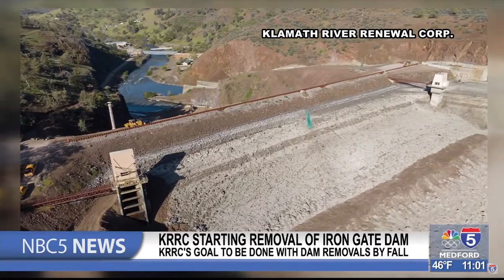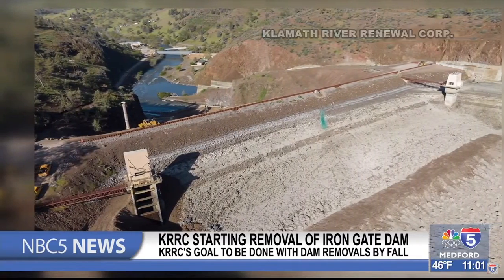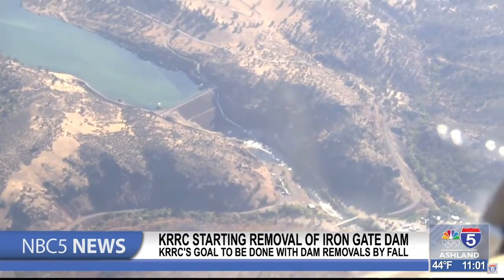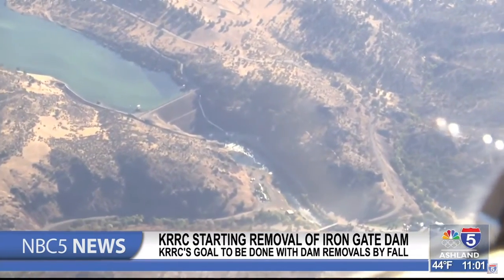According to Klamath River Renewal Corporation's CEO Mark Bransom, the removal of dams with earthen embankments like J.C. Boyle and Iron Gate isn't as easy as removing Copco 1 Dam, which was entirely concrete. He says KRRC didn't want to remove Iron Gate until they saw low probability of a high flow event. Basically what FERC said is, don't bring the dams down any faster than what would be safe based on what we're seeing for flow conditions and lake conditions at Upper Klamath Lake.